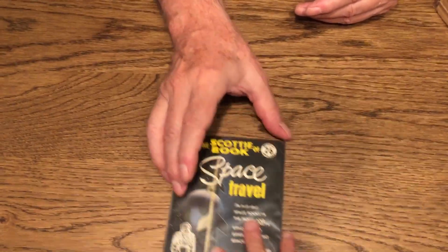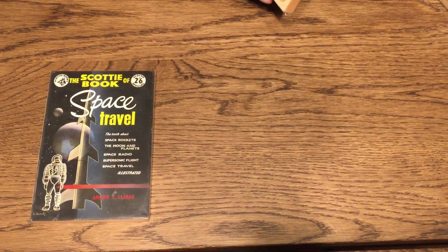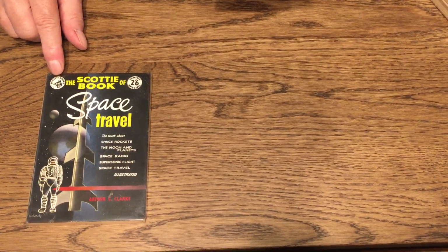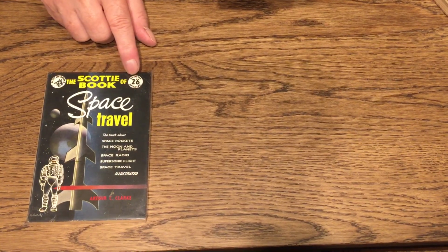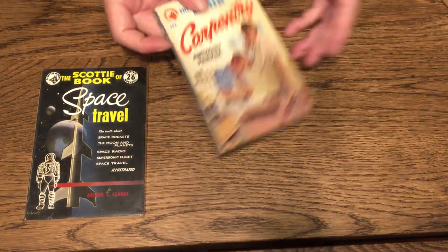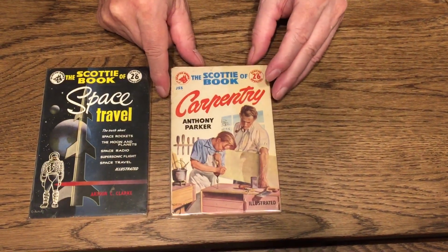Arthur C. Clarke. Scotty Book of Carpentry is JS, I guess it's Junior Scotty. And they have the little logo of the Scotty dog here. And then the cover price, Scotty Special. And Scotty Book of Carpentry by Anthony Parker. So that's all carpentry.